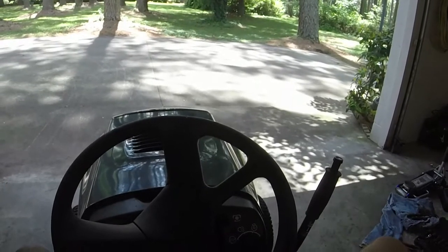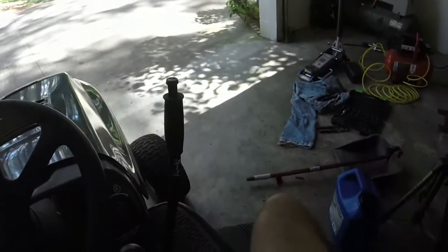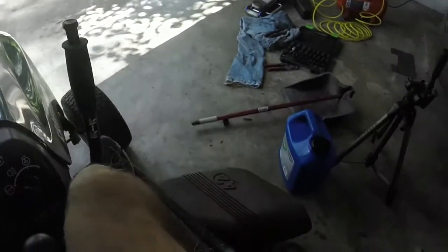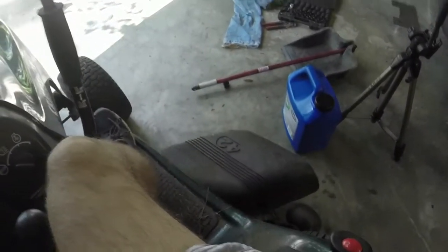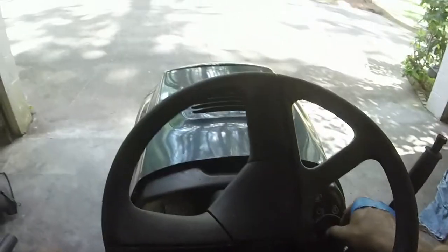I still can't believe this is the only thing wrong with it. With that deck built. Again, like I said, I need to line up the deck a little bit. It really ain't bad though. Tell you what, let's see if the headlights work.